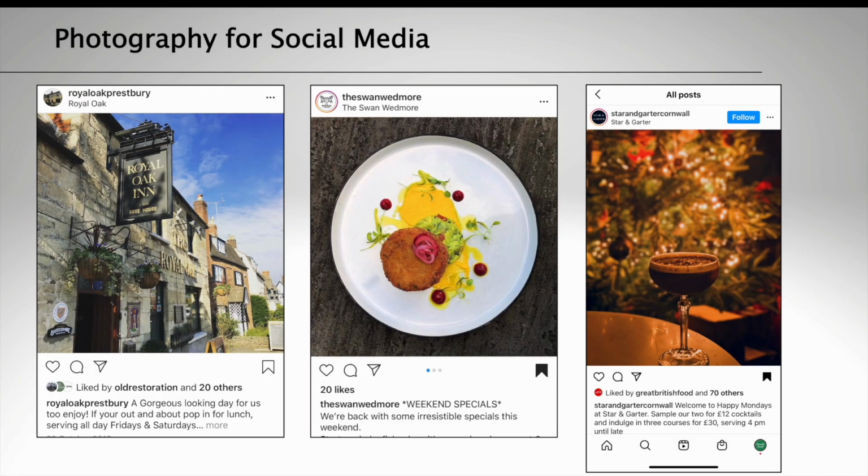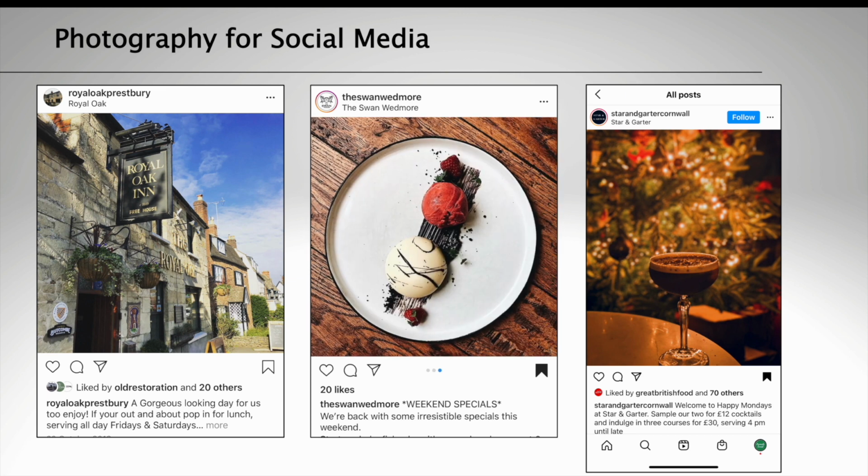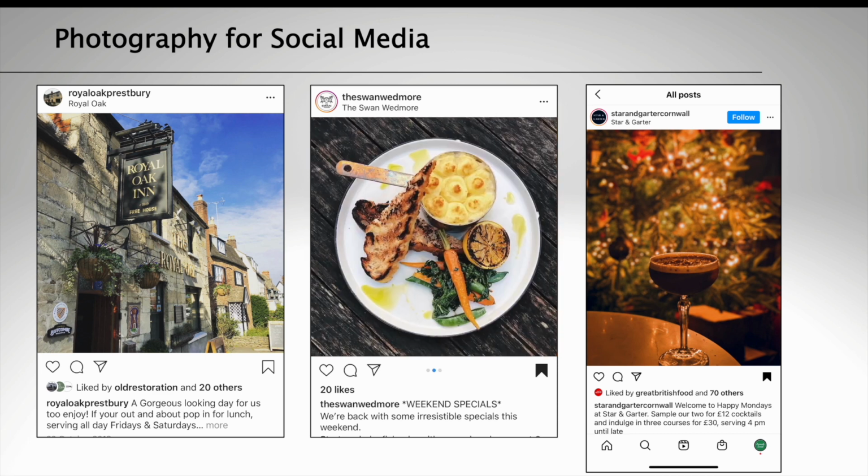The better your social media photography, the more enticing you become as a destination to visit. Quality photography will help to build your pub's reputation and credibility. Just like these images showcasing the food menu or even the external location of your pub, this can really entice people to come and visit your space.